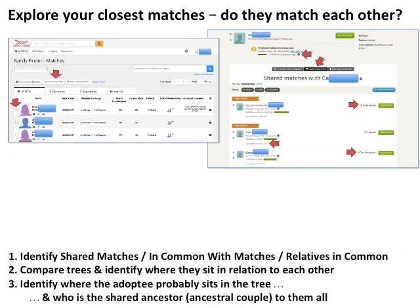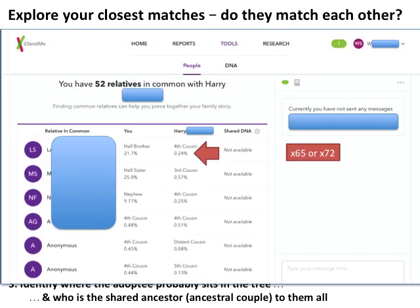And then on 23andMe, you click on the Relatives in Common. So you actually click on your closest match, go to Relatives in Common, and it'll give you a list of all of the matches you share in common with each other. There's the list of matches there. Here's you, and here's how much DNA you share with each of them. And here is that first match, and all of the DNA that you share with each of these shared matches.